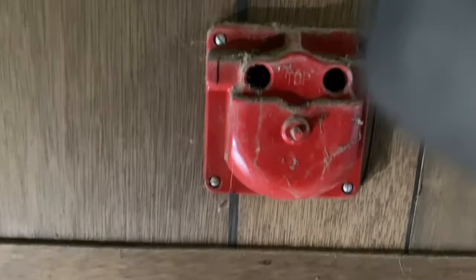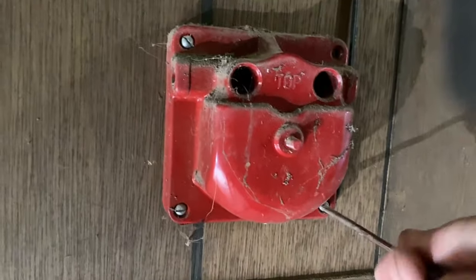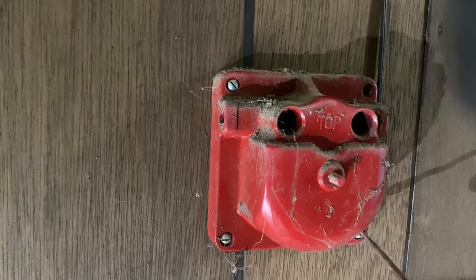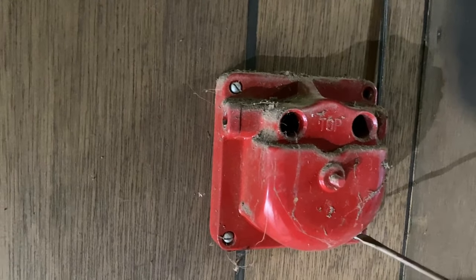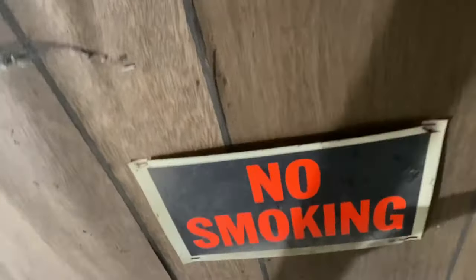Nope. There's a tiny little screwdriver. Hopefully that'll work. Alrighty, let's try this again. Man, even that little tiny screwdriver is almost too big for that screw head. That's weird. Never seen that before. Okay, there it is. There's the perfect place for it.